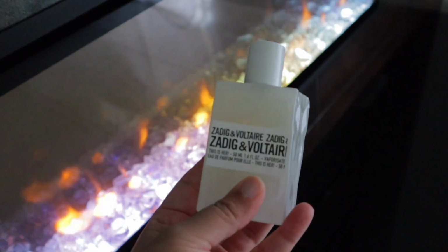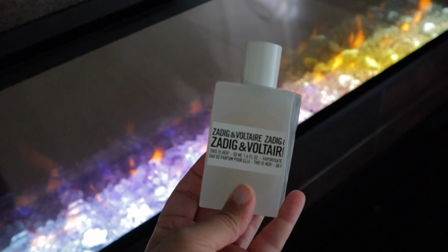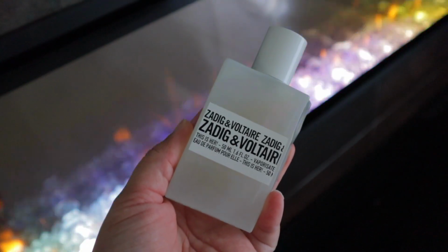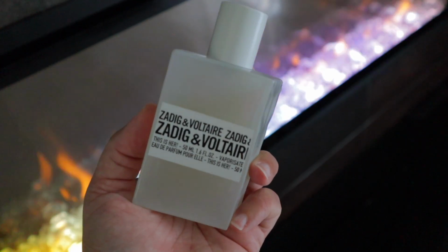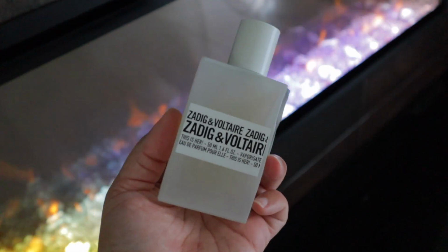So speaking of chestnut, I don't know how I forgot Zadig and Voltaire's This Is Her. This was on my list, but somehow I overlooked it. This is another great winter scent. This is creamy. This is lactonic. This is vanilla. There's chestnut in here, sandalwood.